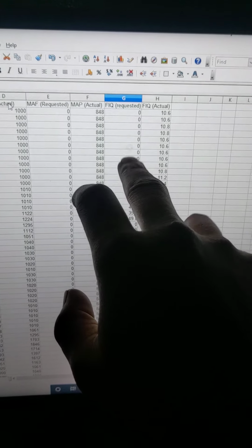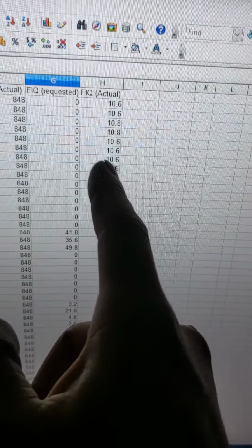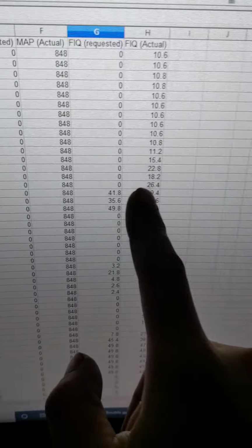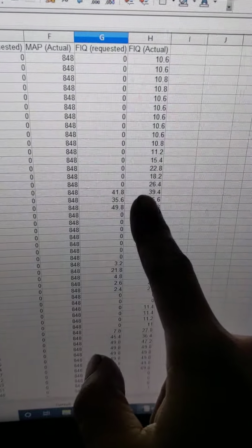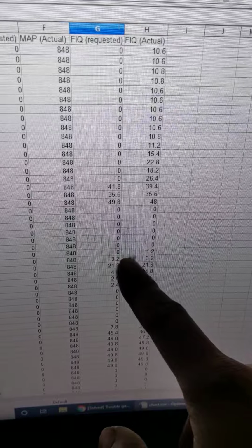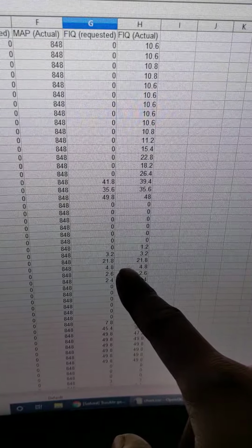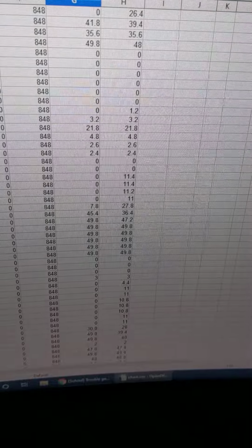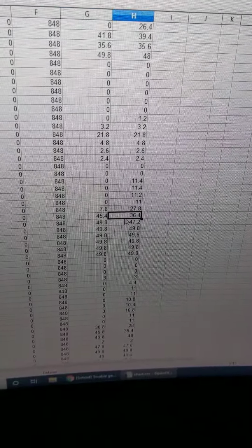Fuel injected quantities, requested and actual, that's a little weird. So at load, I guess this would be idle. Idle, and then this is when it starts putting throttle on. It's really not that off. I mean, you're basically dead on at every given time that it requests it, except for right there. That might be just a really glitchy graphing system.